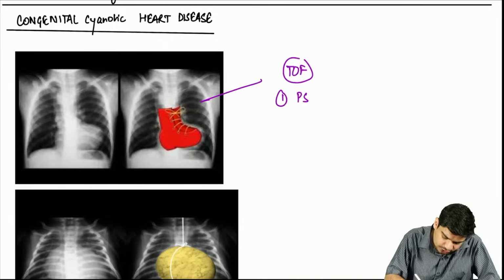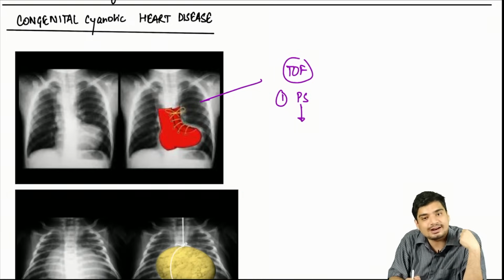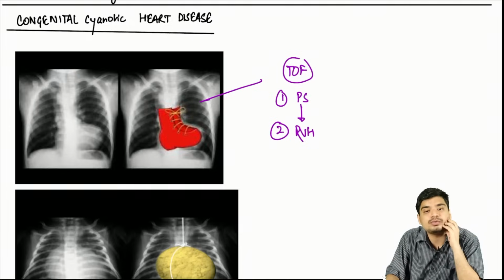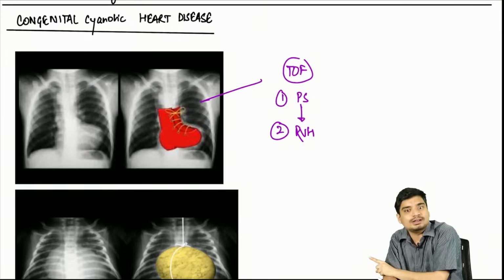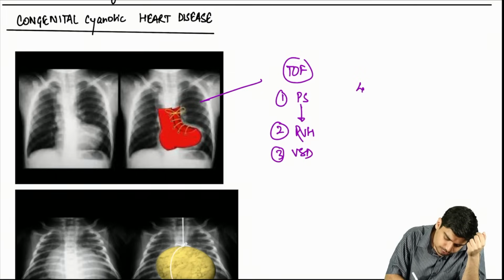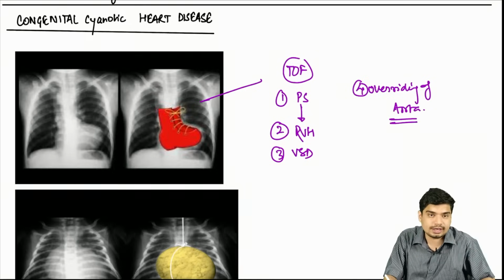There is pulmonary stenosis. This pulmonary stenosis will result in the right ventricle not being able to pump blood into the pulmonary artery. It will result in right ventricular hypertrophy. If the blood is not getting into the pulmonary artery, where will it go? From the right ventricle, it will go to the left ventricle via a VSD. So the third component is a VSD. And the fourth component is overriding of aorta. So these are the 4 components of tetralogy of Fallot.